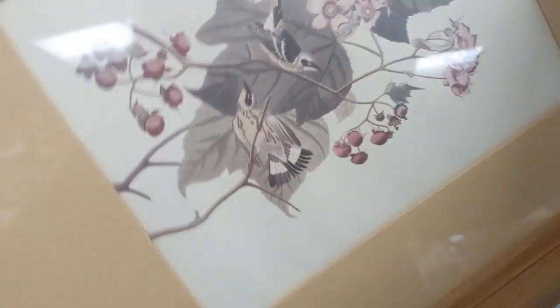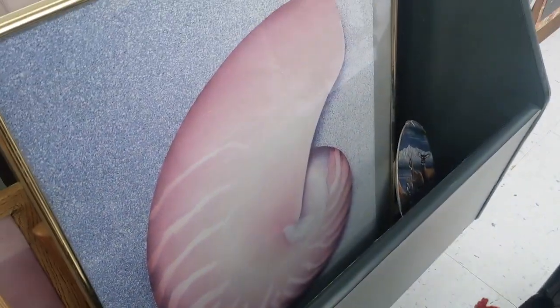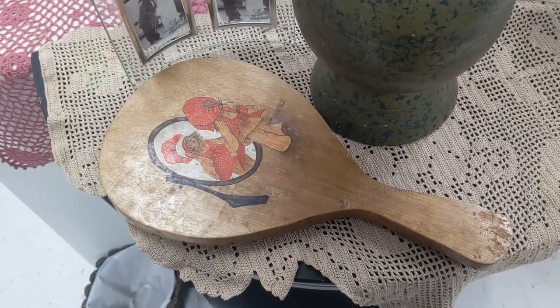Some frames. What's that? That's pretty with the birds. I bet if you put a more colorful mat around it, it would bring out the flower color more. It's down here. Nope. Nice. And then that, I believe that would be like 1980s or 90s. I'm going to take a picture of that and see if I can learn more about it.